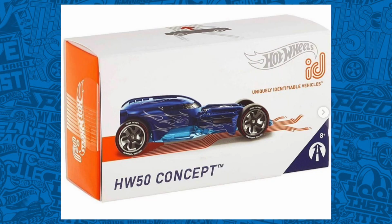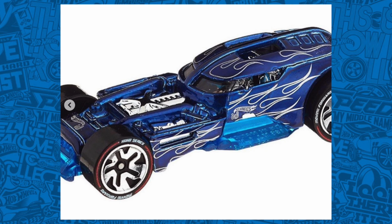If you're an avid collector of Hot Wheels ID cars, we have the HW50 concept coming to Hot Wheels ID. The color on this one and the graphics look absolutely amazing. I cannot wait to find this one.